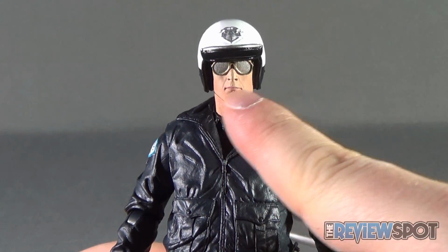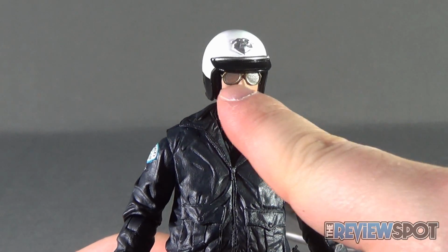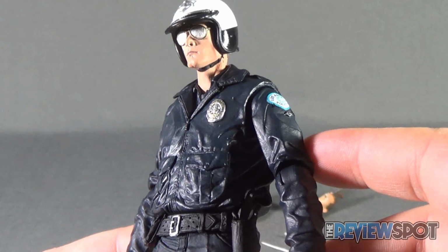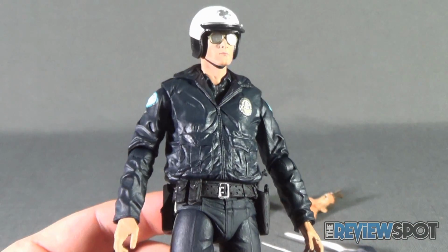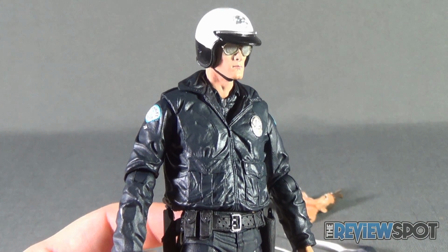More importantly, around the nose and right around the bridge, I guess where the glasses are sitting on top. I don't know if it's intentional, but it does seem like it's awfully pale.